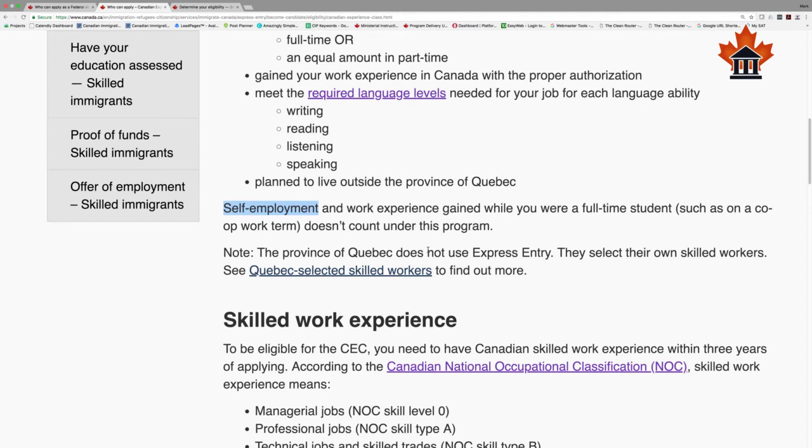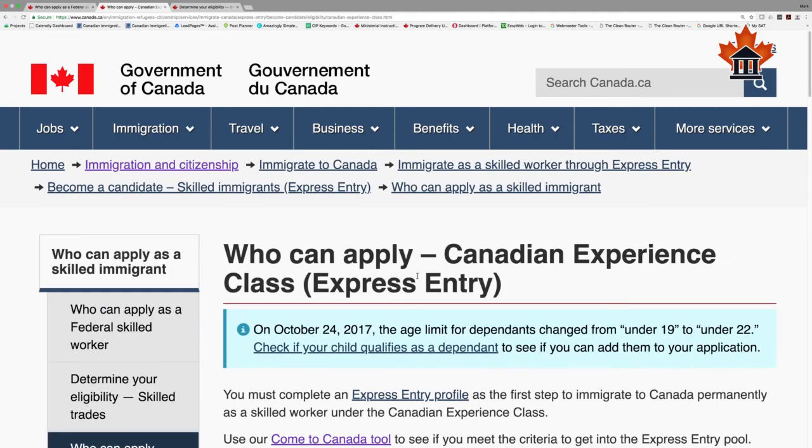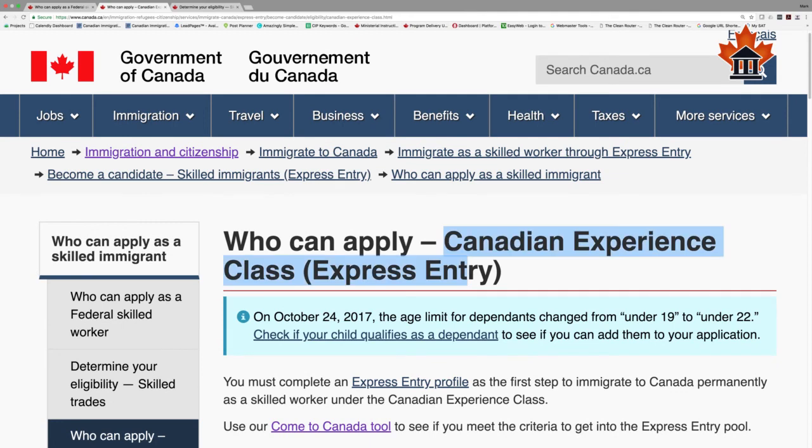You can count self-employment under the Federal Skilled Worker program. So if you're a dentist or another professional who had their own office abroad, you can definitely count that experience, but not working in Canada. And if you're a full-time student while you're also working overseas, you can count that for the Federal Skilled Worker program, but not for this one, folks. So that work experience doesn't count. All right, so there is the Canadian Experience Class.